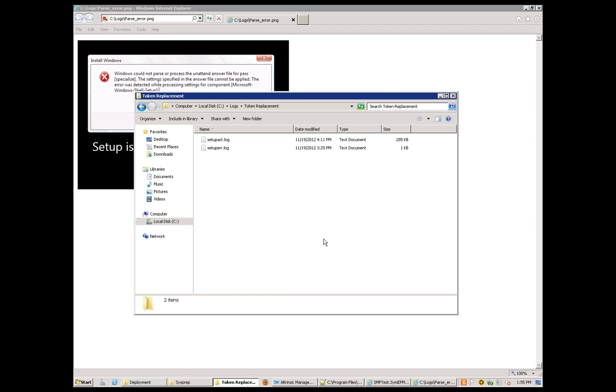and also make sure there's no invalid characters. Like if you specified an organization name, make sure you don't have any special characters in there, because that can cause this error as well.